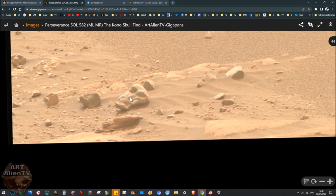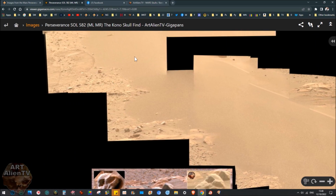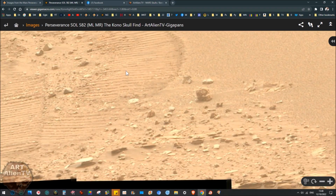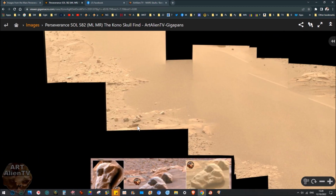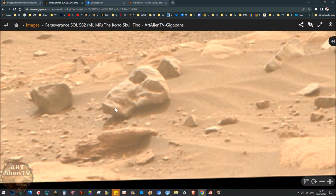Now, the actual size of this is quite good because we have tracks in the image up here, which are 20 inches wide. That's about 20 inches there, from there to there. So this is less than half of that, about 7 inches in size, which is a bit smaller than a human skull. But I think the top part of the skull is broken off. This would have been bigger. And this actually may be part of it behind or over here.